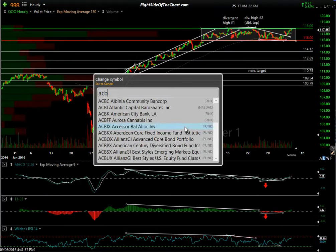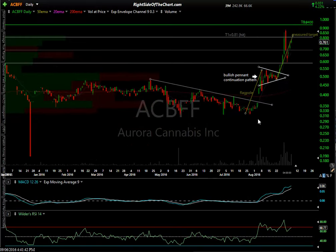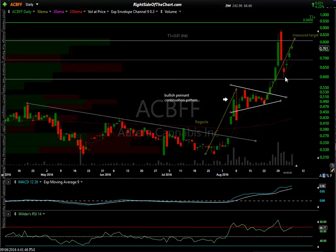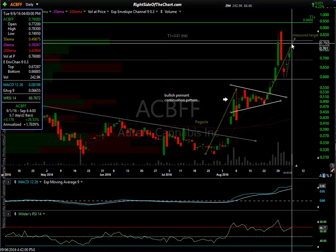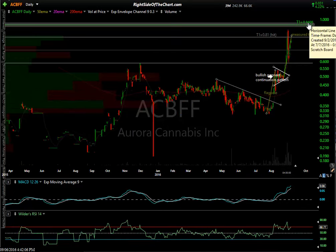ACBFF, and let's look at the daily chart. We'll zoom in a little bit. Here's that same chart. So that's where we re-entered here. And as of now, let's see, did the math. The first trade we hit, that was a quick 47% gain. This one's already up about 30% today from entry. We picked it up right here around 60 cents. And through the highs today, it was up around 30% so far. And the target I set on this current swing trade is 94 cents.